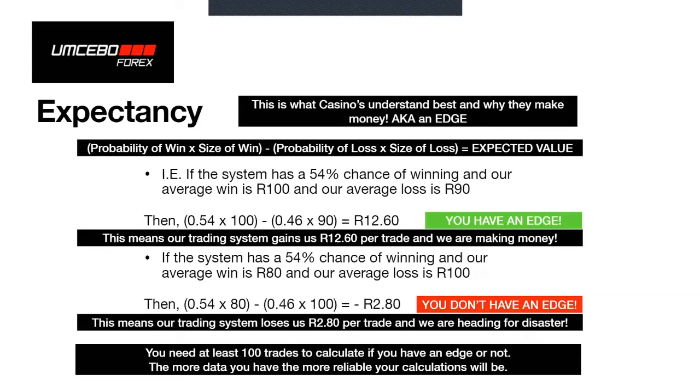This means that the longer we keep trading, every single time we trade, we are effectively losing 2 Rand 80. That means you don't have an edge. Whatever system you're using has a negative expected value. And regardless of your discipline or anything like that, you are going to lose money in the long run. You need to change your system. There's something that's not right.